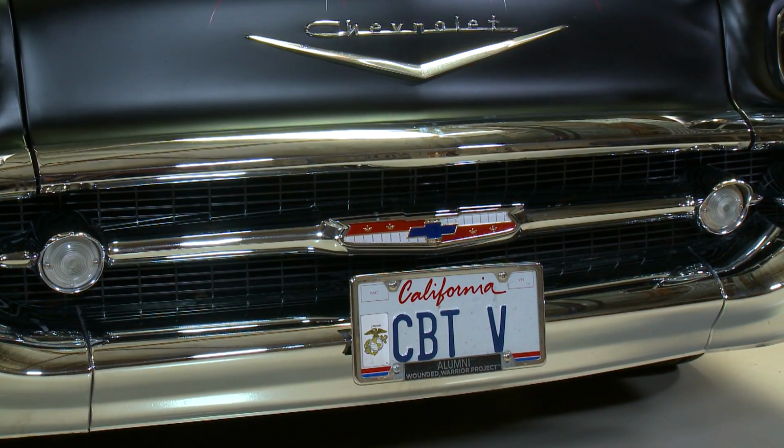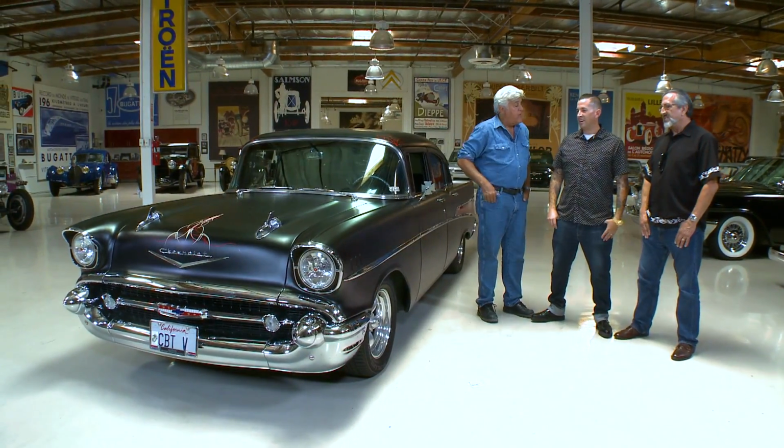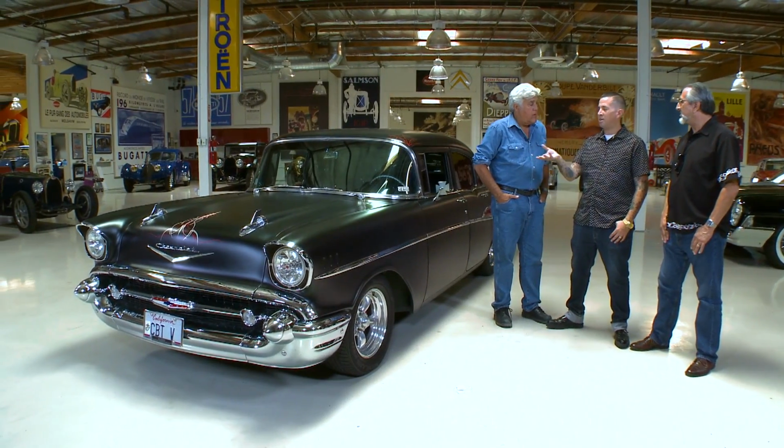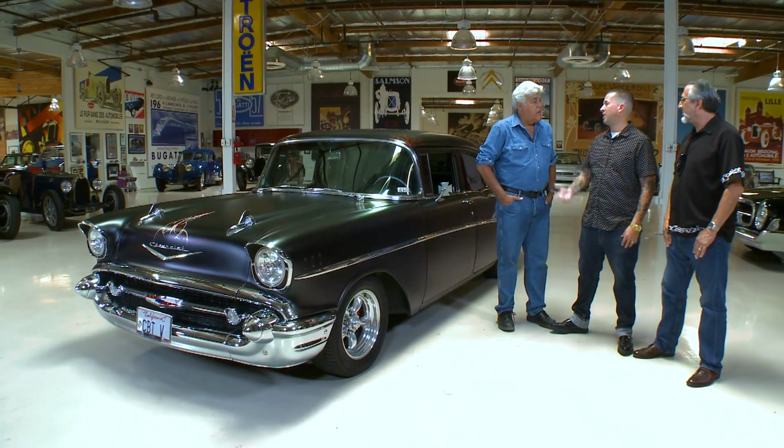Yeah, my dad surprised me with the license plate, partially because I'm a combat veteran, and he's also extremely proud of some commendations I received while I was deployed in combat, and that's a reflection of that. Some of the awards that I had earned in battle. What do the letters stand for? Combat veteran, and I received a medal with my combat V device, a V for valor.